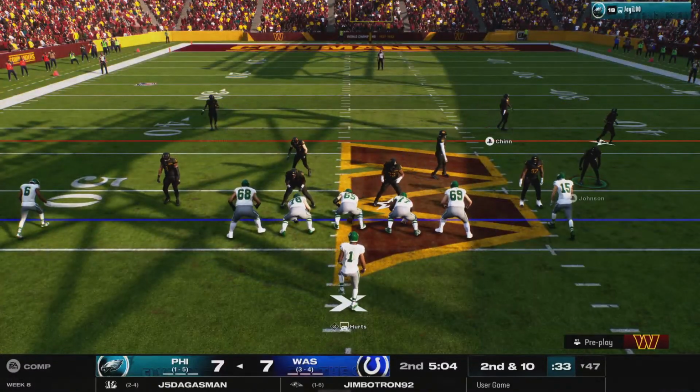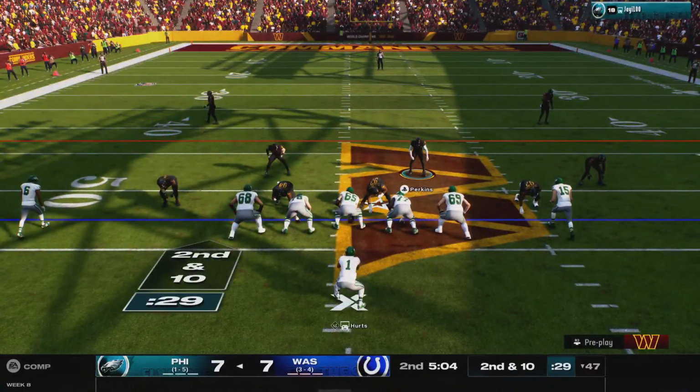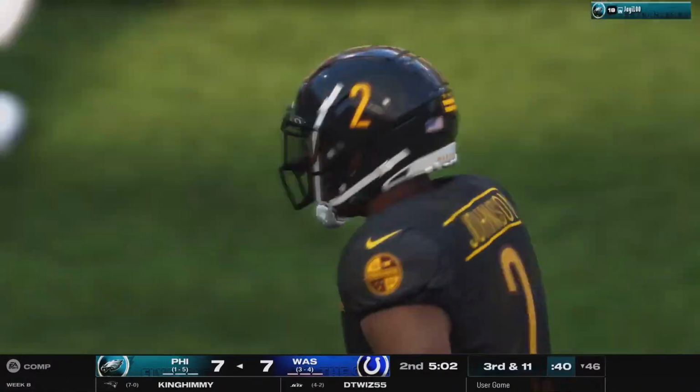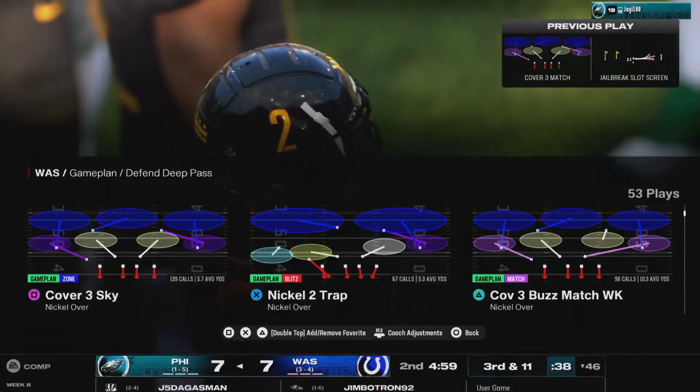Couldn't connect on first. It's second down. Hurts setting up to throw. Out to his wideout. It's a screen. And he's brought down for a loss.